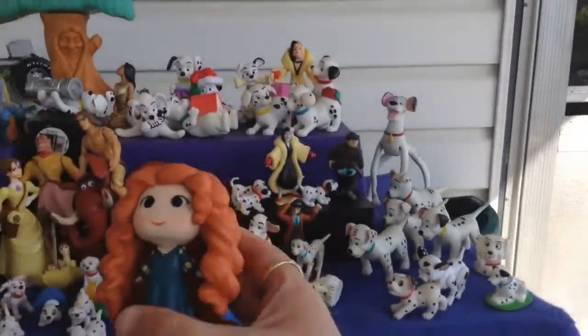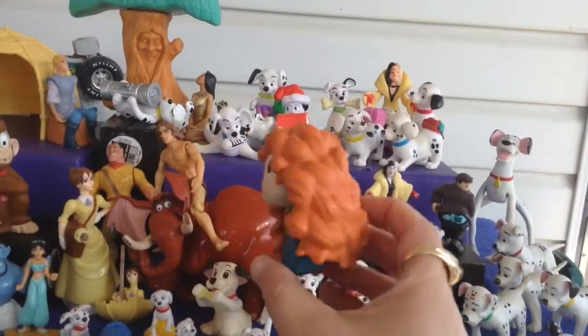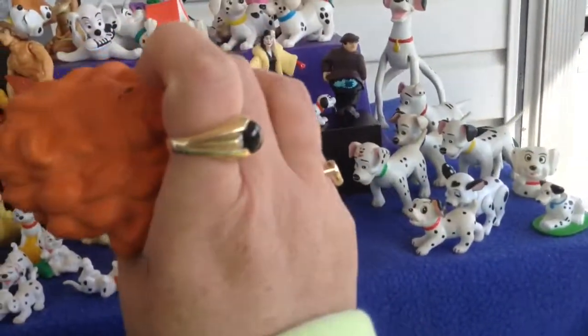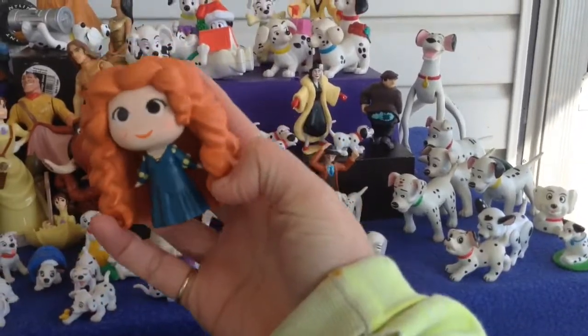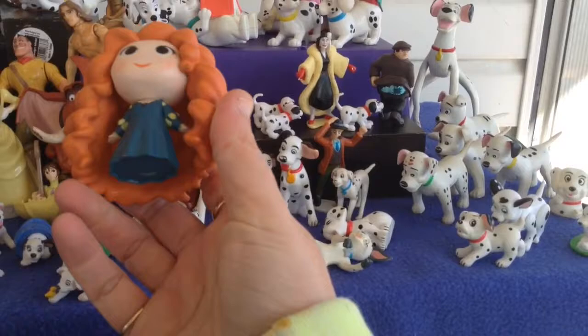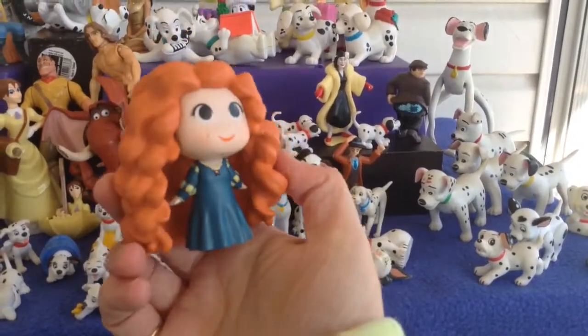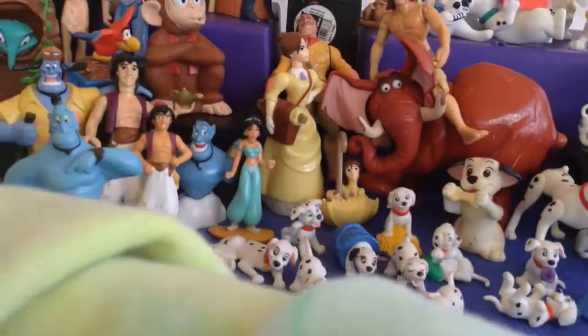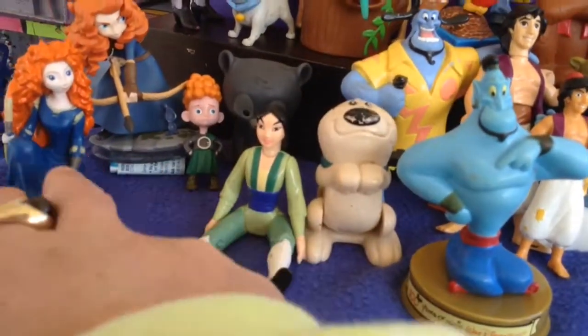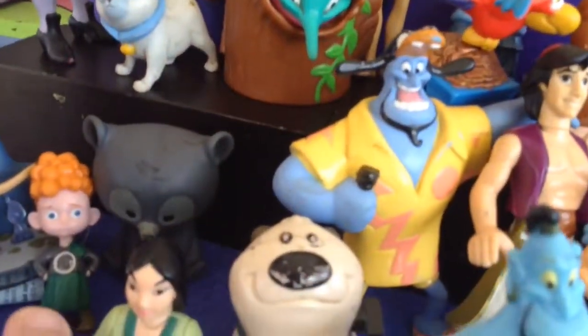Okay, and then I got my very first Funko Mystery Mini, Merida. She is a little worse for the wear. She's got some paint flaws in the back or whatever, but that's okay, because I only spent like $2 on her, maybe $3, but I think it was $2. But I'm excited because she is one of my very favorite princesses. So she will go over here with the two Meridas that I already have, and her little brother, one of the triplets. He goes inside of this little bear here.